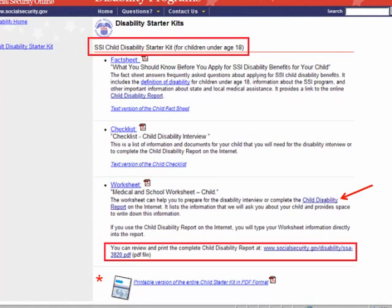It also gives you a site where you can print the entire disability report before you even go in to complete it online. That way you can write in all the information, have the time to gather it up, put it on the form. Then when you click on that child disability report on the internet, you have all the information to fill it out. You can also have a printable version of the Disability Starter Kit. You can click on that and print everything out if it's easier for you to hold it in your hands.